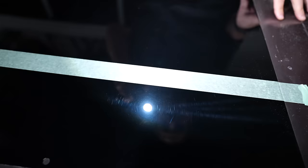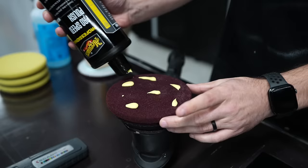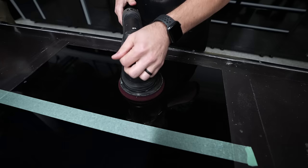You'll see that there's like a gradient of different types of damage. You'll see these straight line scratches. We took a wool pad and scratched it up. Camera scratches, you never know what you're going to find on a panel. So what we'll do first to get the pad seasoned is I'll put it on lower speeds and get it started.